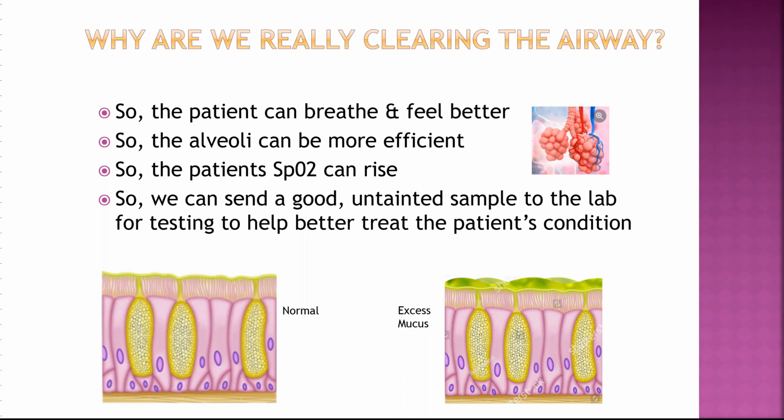There are some other reasons. We may need to get a good untainted sample of mucus that we can send to the lab for testing. Oftentimes, if there's areas where the mucus is plugging or blocking, then if we get a sample from that area, it may contain medications, it may contain other environmental toxins and so forth that we would rather not have the lab have to deal with.